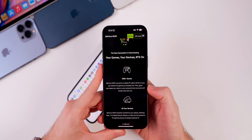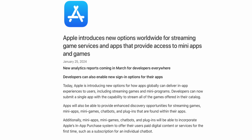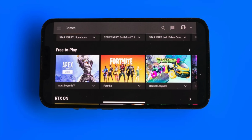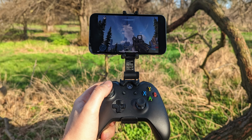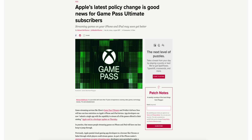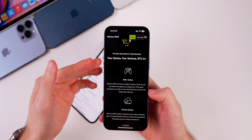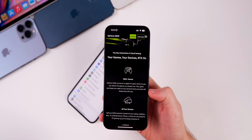Now, something that has changed worldwide and is not exclusive to the EU is game streaming applications are now able to be included in the App Store and not just in the browser. So before, applications like NVIDIA's GeForce Now or Xbox Cloud Gaming, previously you could only access those through a web browser like Safari, but now they are able to have their own standalone app in the App Store, which could mean that you'll be able to get all those games in one place in the App Store soon, because 17.4 allows for it.